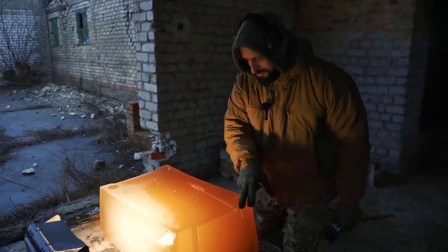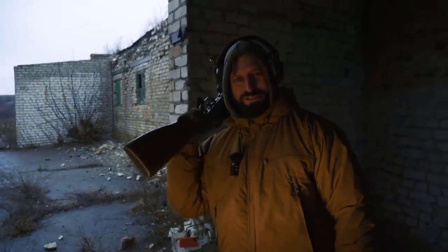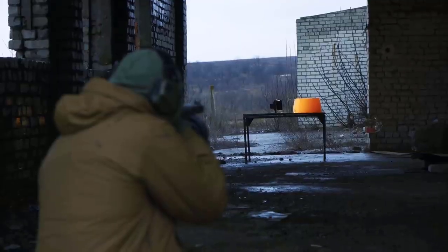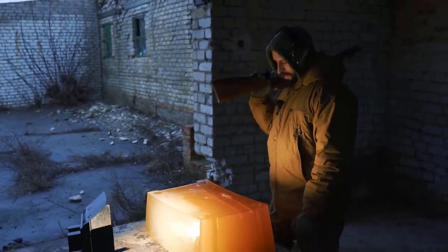The first 7.62x25 bullet hit the upper part of the ballistic gel and exited upwards. Well, I'm going to shoot lower now. Let's try again how the bullet behaves. I'm shooting from a fairly close distance, about 7 meters, not more. And it's clear that the bullet's lethality changes when you move further back. So we'll try to move back a bit. Under the influence of this ballistic gel, the bullet exits upwards, like it's a pattern.